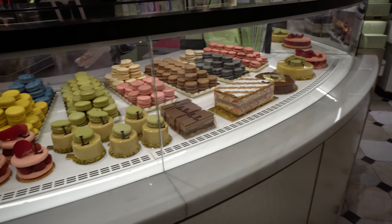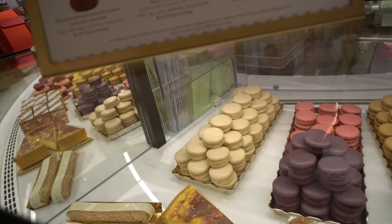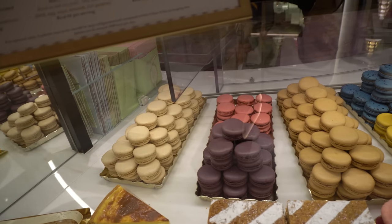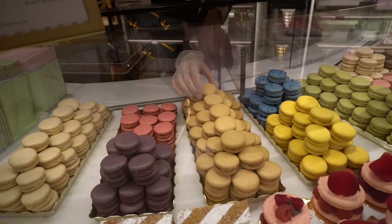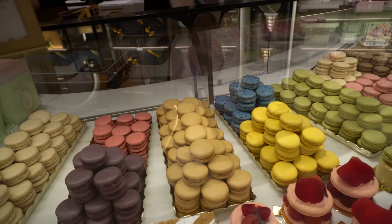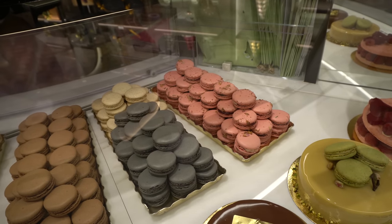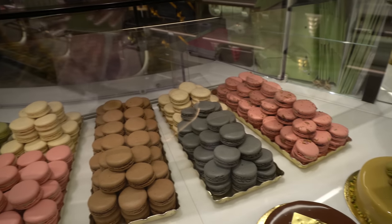Okay, it might not be Easter specific, but let's get some macarons. I really like the vanilla one. I know that's super boring, but vanilla, salted caramel, pistachio, why not? Oh, let's try the new one. Raspberry and lychee. Yeah, it looks amazing. Have I got another one?